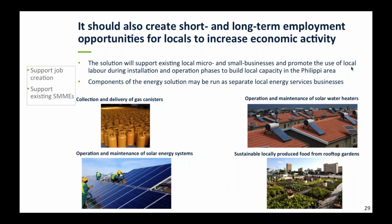Just beyond the delivery of the energy system, we've talked about the fact that there are other economic opportunities in the local environment, and therefore there is the operation and maintenance of solar water heaters and other thermal solutions in the form of collection and delivery of gas canisters. One imagines in a future scenario that local municipal waste could be used to supply a local biodigester that could also be installed and run by a local company in order to take advantage of that symbiosis.